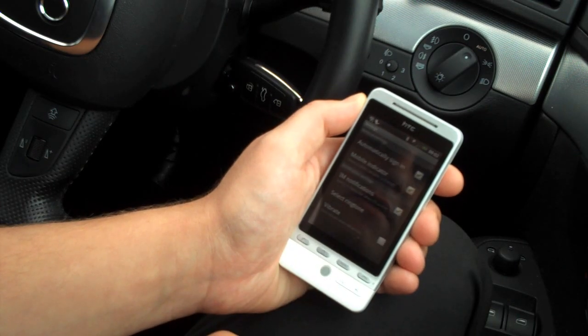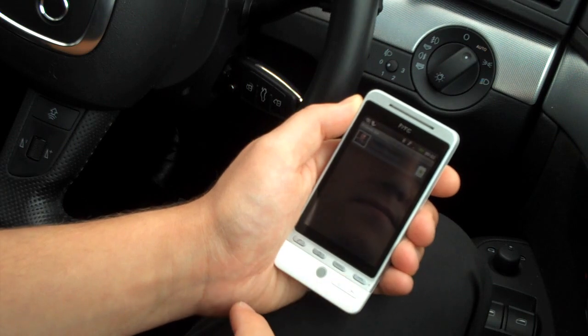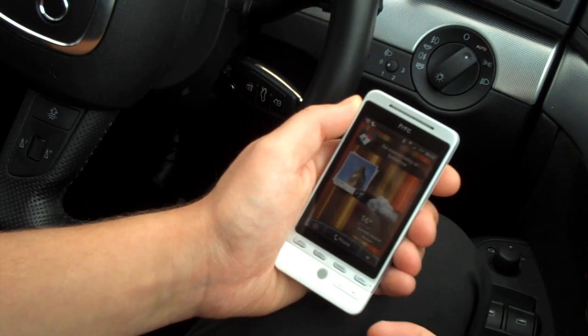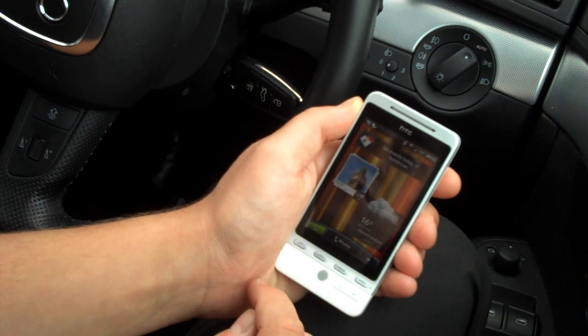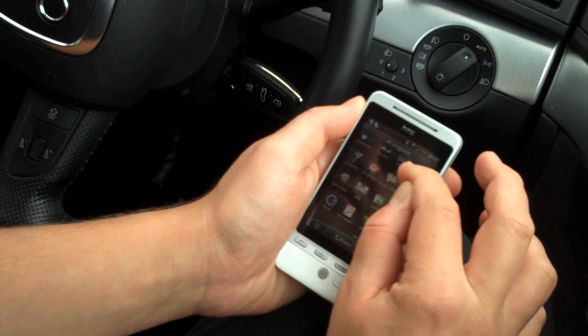And you can tweak around with the settings. Instant messaging on there, so you can use that to keep in touch with your friends. By the way, it's just updated my location. It's going to say that it's raining today. Learn more, that takes you to the HTC website.